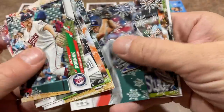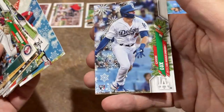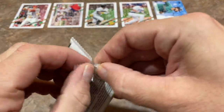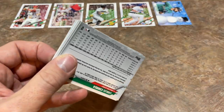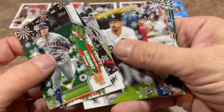There's a metallic Kershaw. Probably not going to make my top five, though. Arenado, Trevor Story. There's Francisco Lindor. And a Gavin Lux rookie card. His regular base Topps, somehow, some way, is like number 8 in the most PSA 10s in existence. Like, man, people were really high on him, sending lots of his cards in, and he just really hasn't taken off yet.